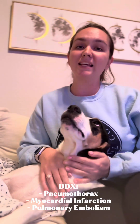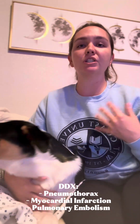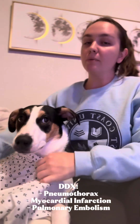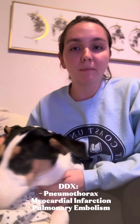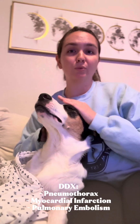Okay, so my differential diagnosis, my very top one is a pneumothorax. My second is a myocardial infarction, just because any patient coming in with chest pain, we want to rule out a heart attack. And then a pulmonary embolism, those things can have a sudden respiratory onset as well, so we want to rule that out too.